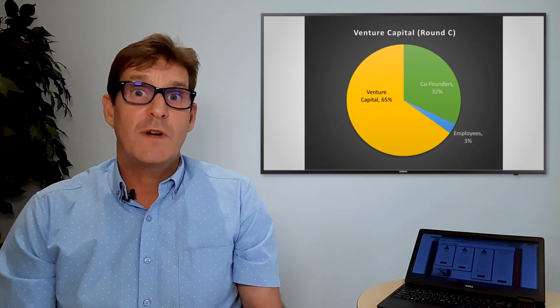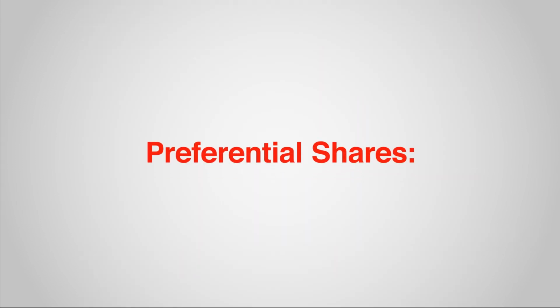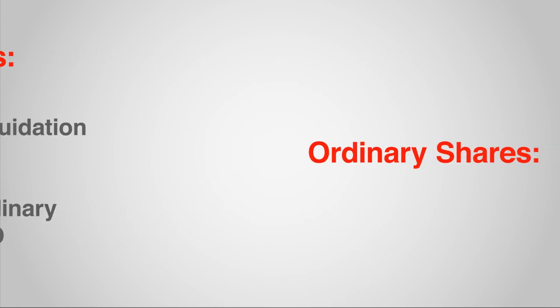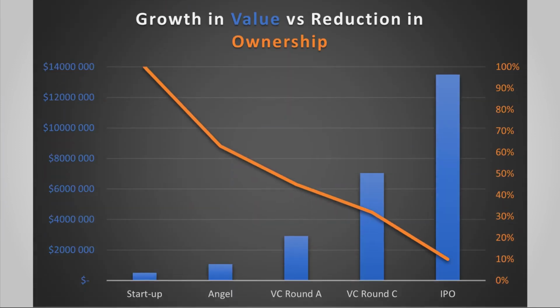Let's fast forward to round C, and you can see that the VC firms now own the lion's share of the company. The VC shares are almost exclusively preferential shares, which means they get priority payout in case of liquidations, as well as dividend payouts, and automatically convert to ordinary shares at the time of the IPO. The founders have ordinary shares, which means they have the voting rights to control the company. This line graph illustrates the change in ownership for each of the VC investment rounds. You can clearly see how the founder's shareholding in orange reduces.